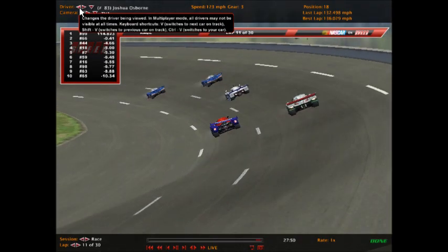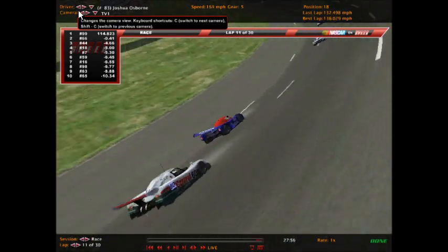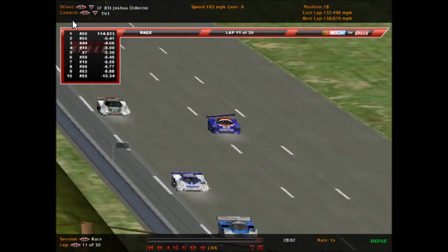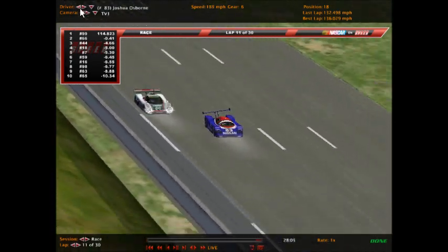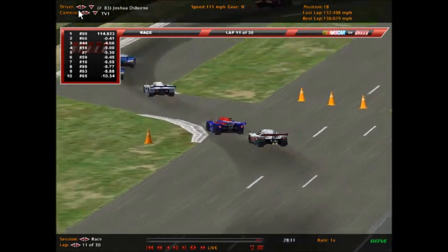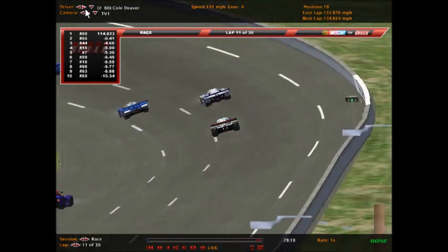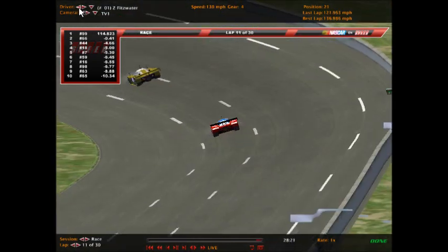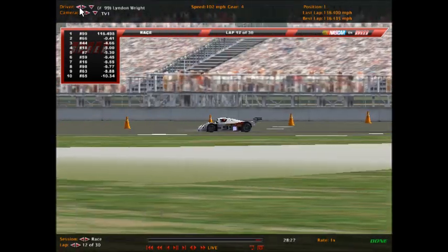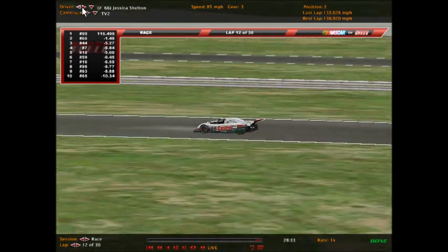And there, bent wing and all, Joshua Osborne still making that Nissan work. Like I said, that bent wing, I think, is going to make it awkward aerodynamically in a Nissan, but it seems to be working okay. He and Cole Deaver in the 60, the teammate of Jessica Shelton for Team Castrol, battle. Osborne in 18th gets a little wide, hits the bank right there. Deaver's going to take 18th away. And as Lyndon Wright continues to lead the race here.